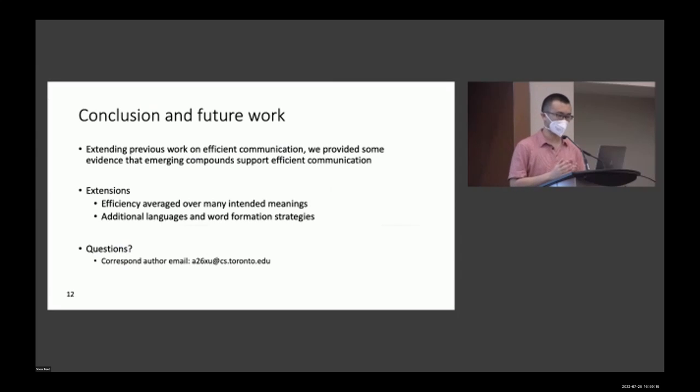To recap, we extended previous work on efficient communication to investigating word formation, and we provided some evidence that novel compounds support efficient communication. Currently, we are extending this work by trying an average case analysis instead of working with one intended meaning at a time. And we hope to extend it to different languages and word formation strategies beyond English compounds.